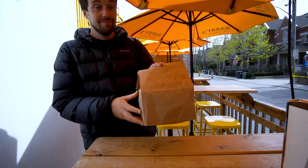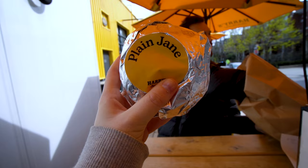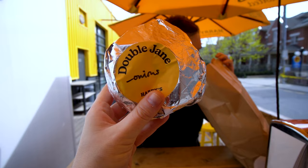She seemed a little grumpy, but that's okay. Your plain Jane and my double Jane. And a couple of packets of chips, which I'm going to keep in there because it is cold. Let's try it.